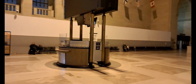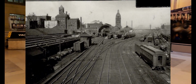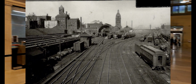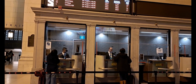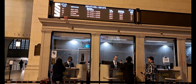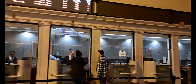Now my journey today leaves here at 11:30, which is hours away, and it takes 5 hours. So I shall arrive in Montreal around 5 o'clock this evening. The sleeper train leaves Montreal at 7:30, gets into Halifax at 5:30 tomorrow, and that's in the evening. This station is absolutely beautiful.